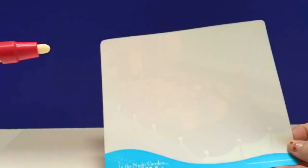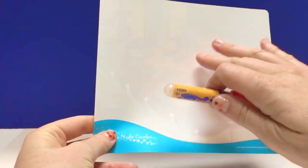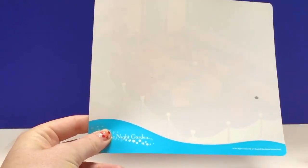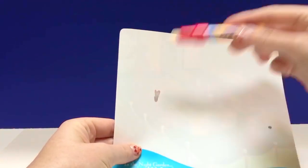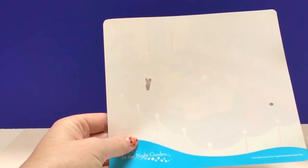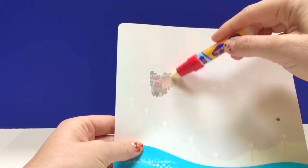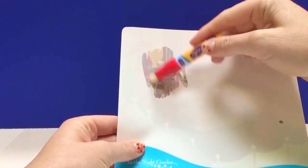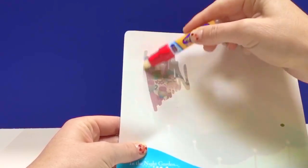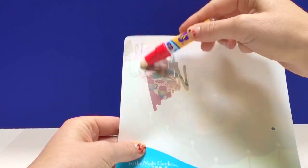So this is what our mat looks like. It's a white piece of paper. You can see a little bit of the picture behind, but until we apply the water, you won't see anything. How about we color it? What do you think, Tiny Treasures? Good. Okay, let's go. And a little bit at a time, see how the water soaks into the paper, and you can begin to see the Pontipine picture.